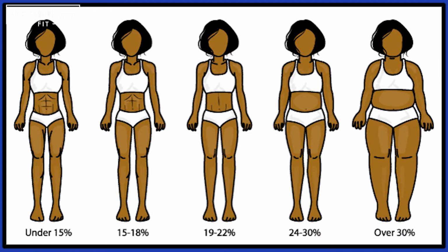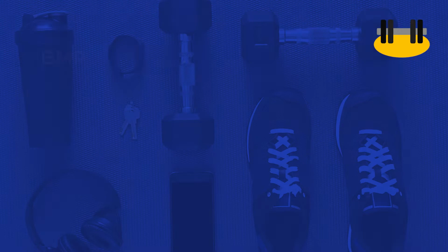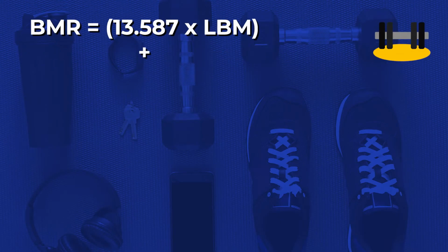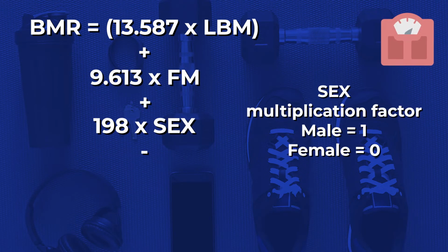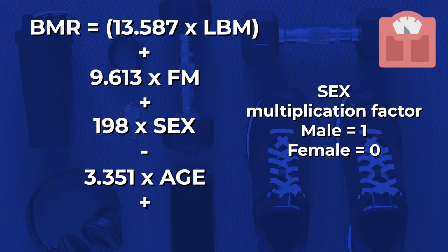Now, if you don't find your body on here, you could pick the closest one or go ahead and skip ahead in this video. I've got another equation not using your body fat. Now, this differs whether you're a cis male or cis female, just with a multiplication factor. Your basal metabolic rate: 13.587 times your lean body mass plus 9.63 times your fat mass plus 198 times your sex minus 3.351 times your age plus 674.